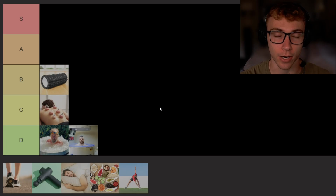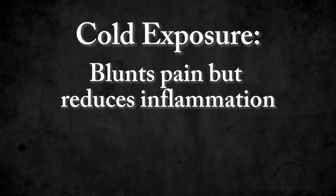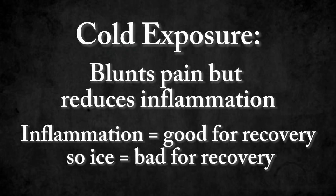Heat is going to be better. Ice can help blunt the pain that you have in the area, but it is reducing inflammation, which again, we want in the process of recovery. So this one's going to have to go in D tier with cold exposure, with the cold plunges or cold showers, because of the fact that it isn't necessarily beneficial, but on top of that, it's expensive.